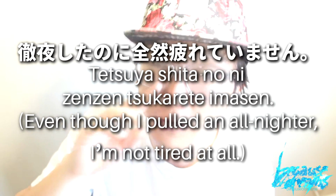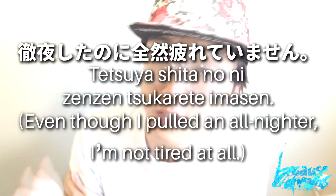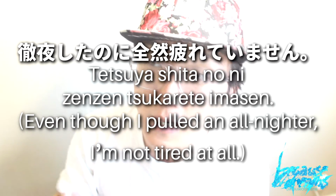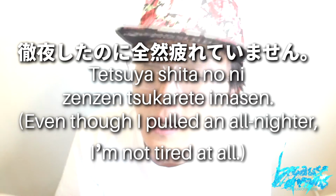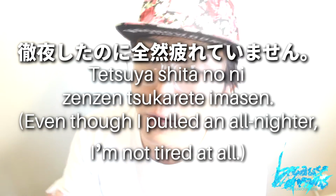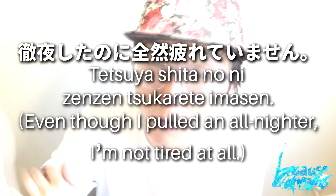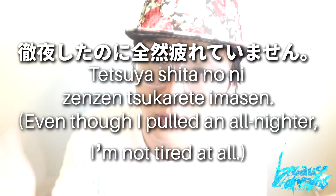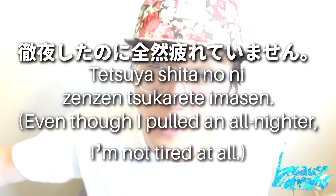We're going to have no ni right after tetsuya shita, and then we're going to fill it in with the rest of the sentence. We have zenzen, which is just going to mean not at all in this sentence, and then it's going to modify what comes right after, which is tsukarete imasen. This is just the te form plus the negative form of imasu to mean not tired or have not become tired. And that's the whole sentence, basically. Once again, tetsuya shita no ni zenzen tsukarete imasen is, even though I pulled an all-nighter, I am not tired at all.